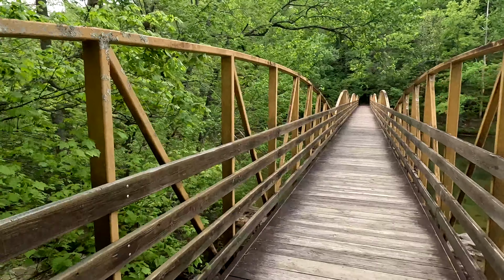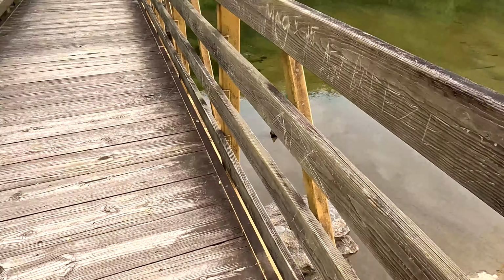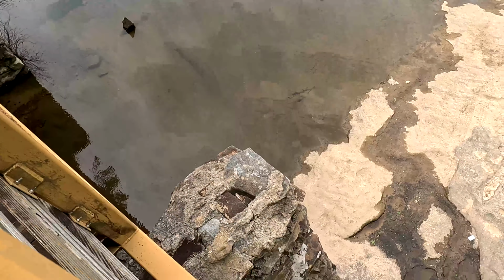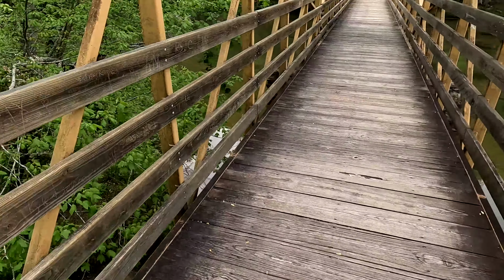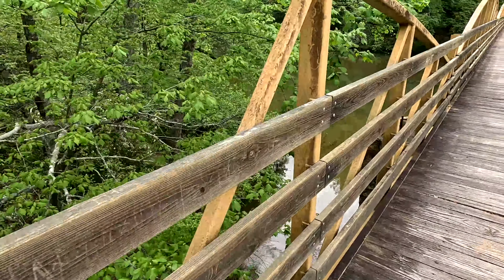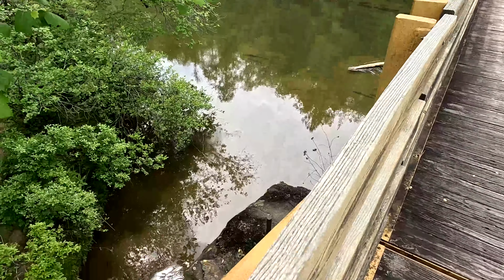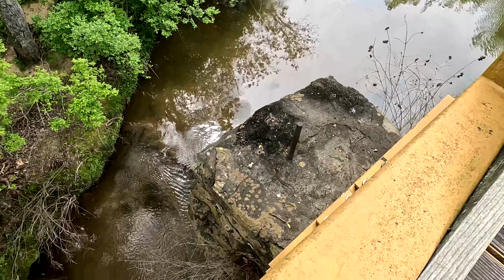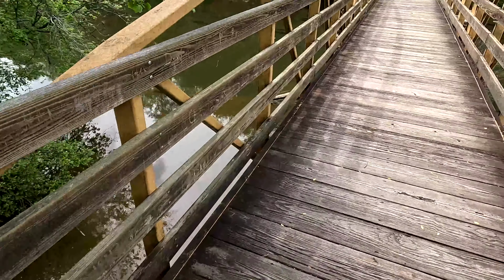And I'll show you. Right down there is one of the pilings right there. So we got that overhead view. And over here we can see another one. See that right there? So the original bridge set on these. That's pretty cool, you have to admit.